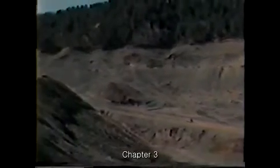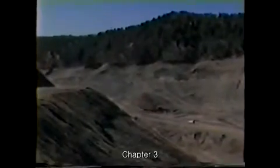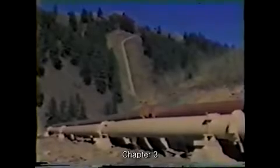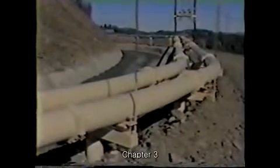impoundment of mine tailings was soon a reality. In December 1977, Homestake pumped and discharged tailings for the first time ever, not into Gold Run Creek, but into the Grizzly Gulch impoundment.